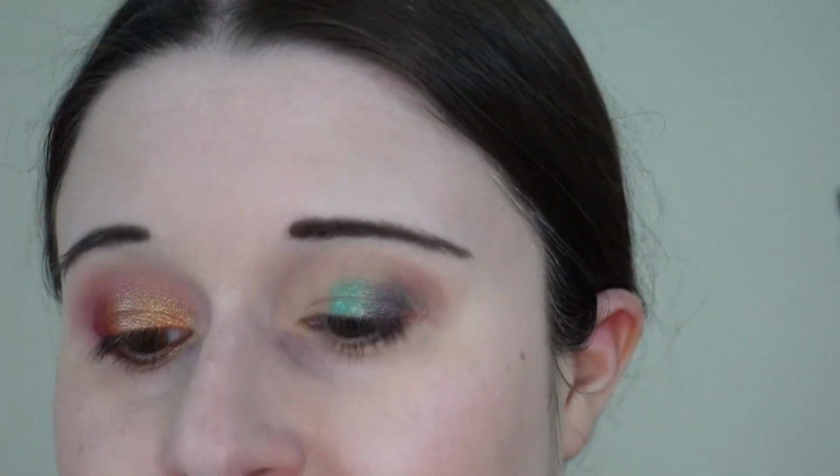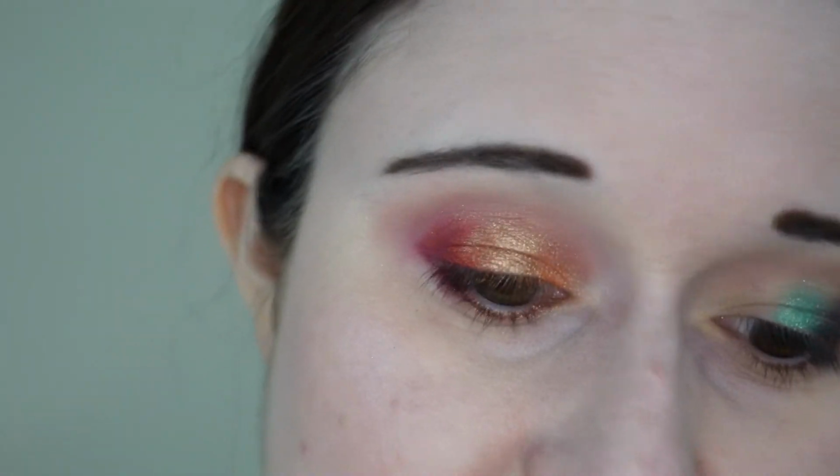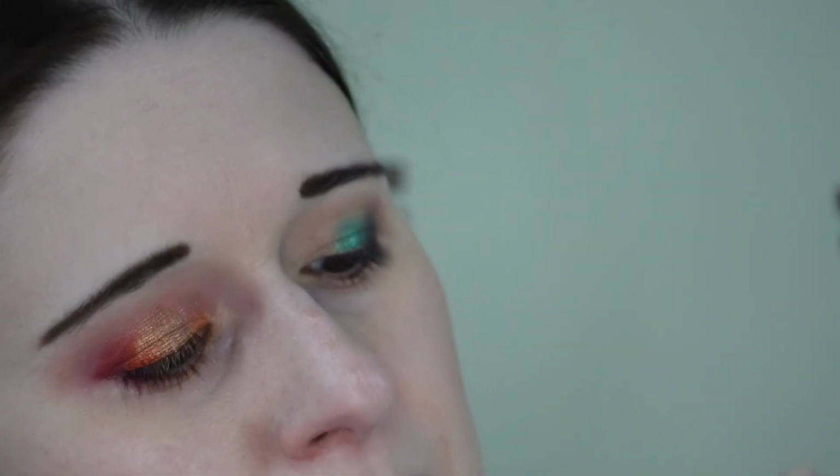BH Cosmetics shimmers are really nice. Really nice. And then, I don't know how this is going to look, so just bear with me. I really want to use Tigress, the really bright blue, so I'm going to do that next to it. Normally I'd probably pick either the blue or the green, but because I want to do this, I mean, really I should probably go in with Sugarcane. Let me just show you.